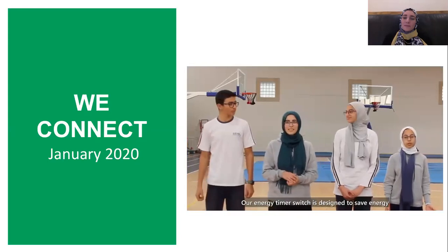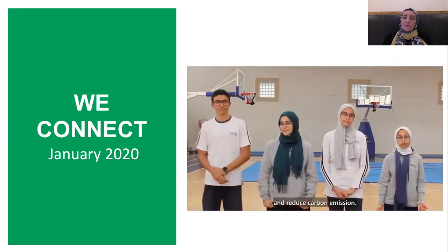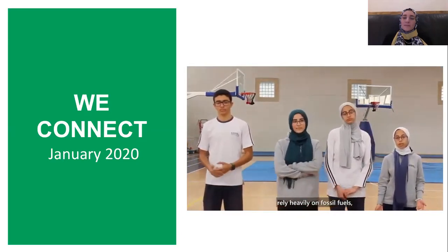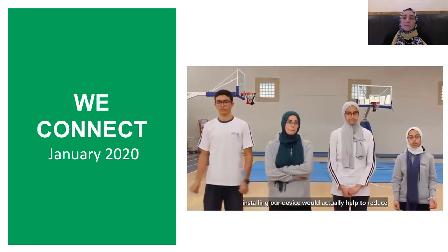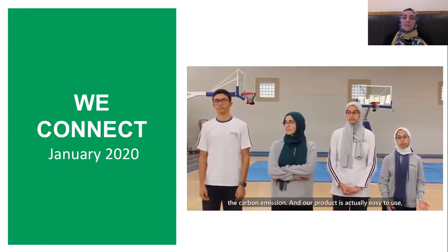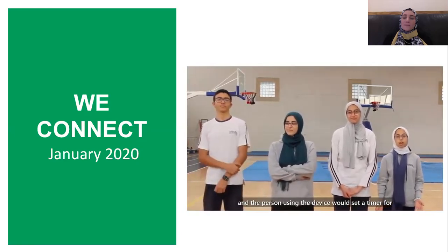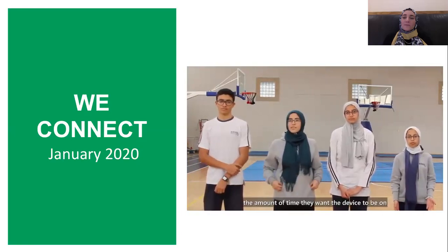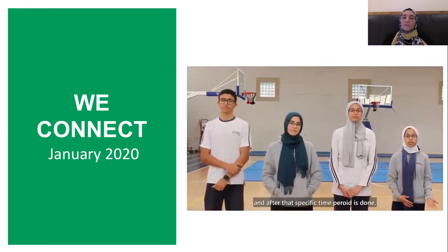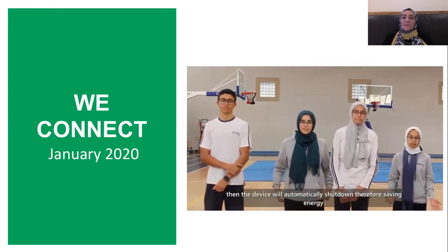Our energy timer switch is designed to save energy and reduce the user's carbon footprint. And in countries like Egypt, where we still rely heavily on fossil fuels, installing our device would considerably reduce carbon emissions. Our project is pretty easy to use, and the person using the device would set on their timer the amount of time that they want the device to be on. After that specific time period is done, the device will automatically shut down, therefore saving energy.